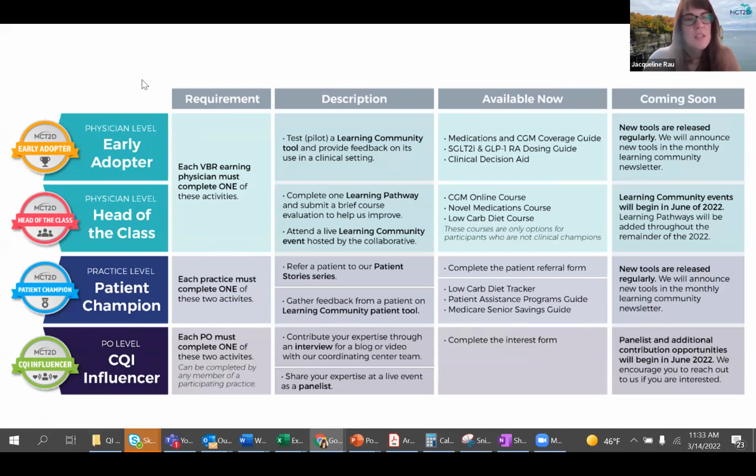One of the questions was, is the deadline still September? Yes, it is, because that's the VBR year and Blue Cross needs these requirements to be completed within the VBR year. So yes, the deadline will still be September, but with all of these, they can all be completed now to some extent.